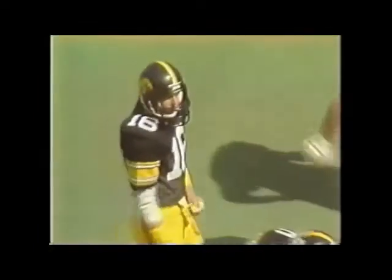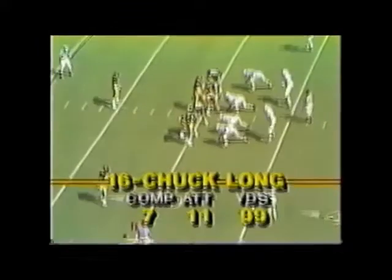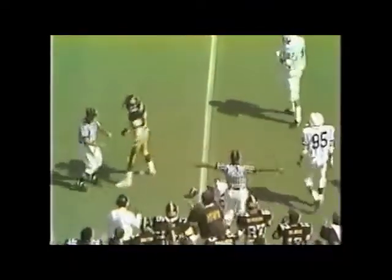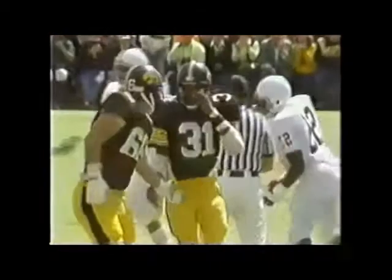First and 10, Hawkeyes from their own 31. First and 10, Iowa, their own 31-yard line. Harmon, this time, is flanked way out to the right side. Gill, the lone setback behind Chuck Long. Mike Garrett, defensive tackle for Penn State. Long to throw. Over the middle, and it is caught by Harmon at the 46-yard line. And he was covered on the play by Isom.